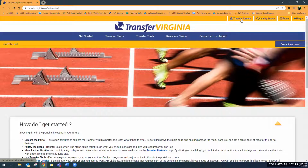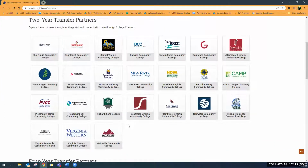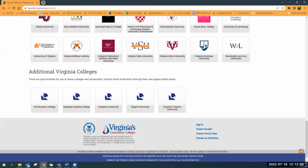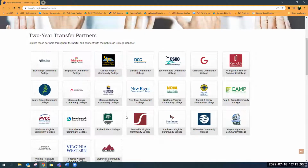Up along the yellow bar, the transfer partners. Let me show you this. I love it. The transfer partners link shows all of our 2-year transfer partners, 4-year transfer partners, future transfer partners, and additional Virginia colleges. All right, what's the difference? These transfer partners are what we call full partners. You have the institution profile information that you can get about the colleges, to help students compare which college might be the best fit for them.